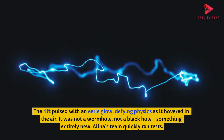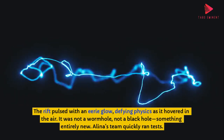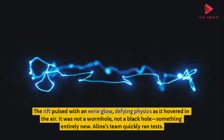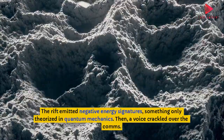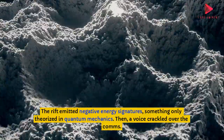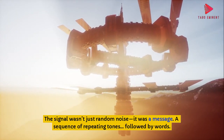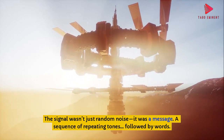Chapter 2. The Other Side. The rift pulsed with an eerie glow, defying physics as it hovered in the air. It was not a wormhole, not a black hole, something entirely new. Alina's team quickly ran tests. The rift emitted negative energy signatures, something only theorized in quantum mechanics. Then, a voice crackled over the comms. The signal wasn't just random noise, it was a message. A sequence of repeating tones, followed by words.